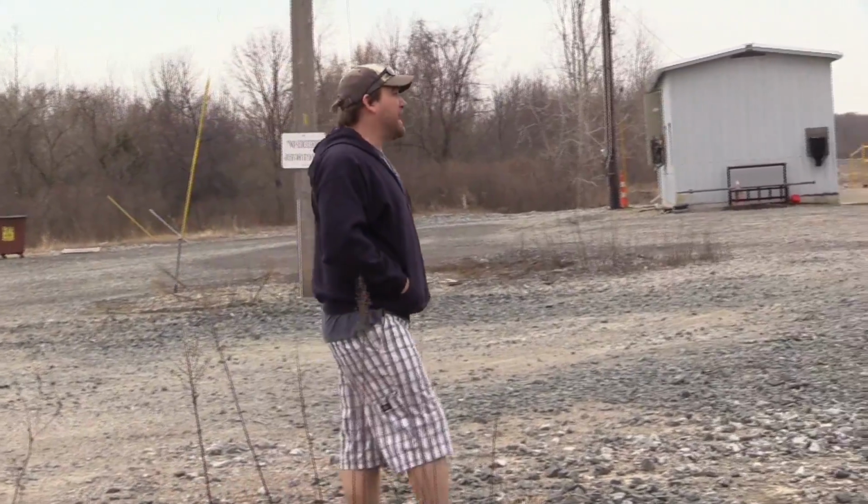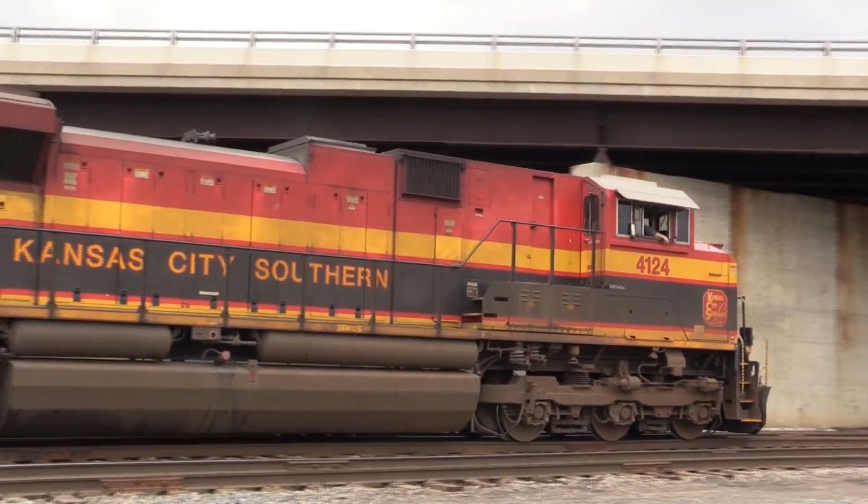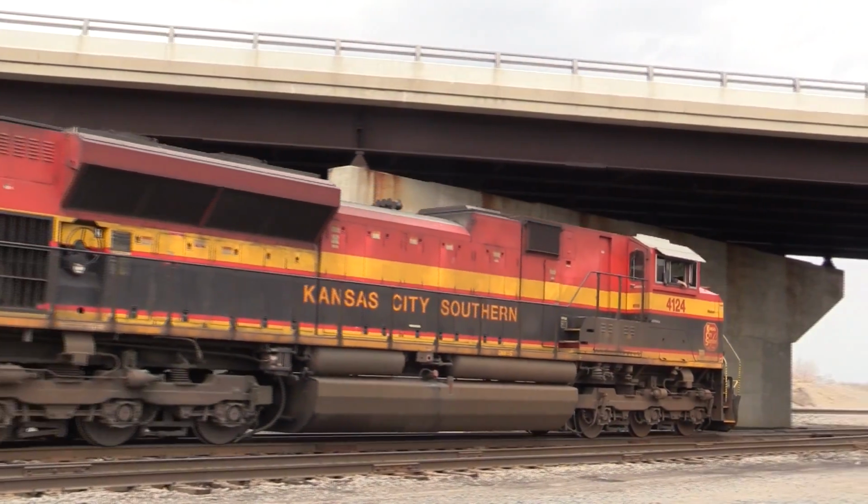Got some pretty power today. After interchanging with the Norfolk Southern, engineer Kevin and conductor Jeff tie down the power and call it a day.